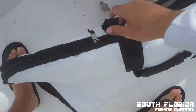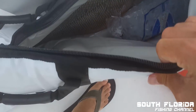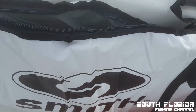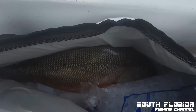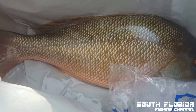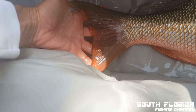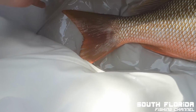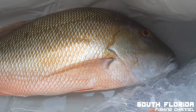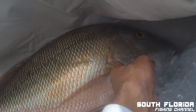And before I do anything, let's take a look at this mutton. Let's take a look. Oh, he's huge. I haven't measured him yet, but I'm going to. Wow, look at that tail. Monster. I mean, just beast. Huge guy. Let's take him out and bring him up to the fillet table.